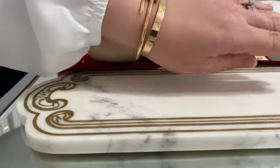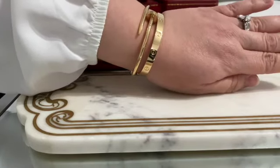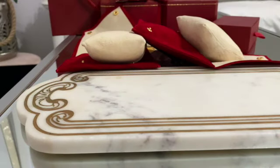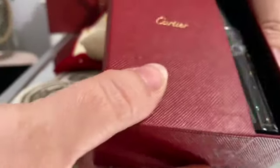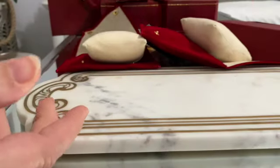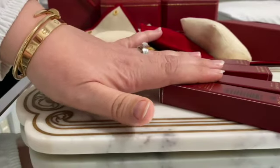There's several reasons why I recommend that you make your purchase in store as opposed to online. First off is all the goodies that you miss out when you purchase online. If you purchase online, you don't get the cleaning kit. The only way to get that is if you purchase in store. And you don't get any of the samples for the perfumes that they carry.